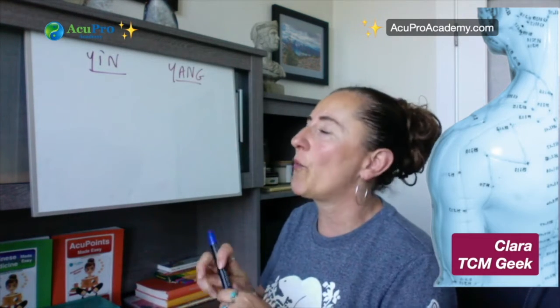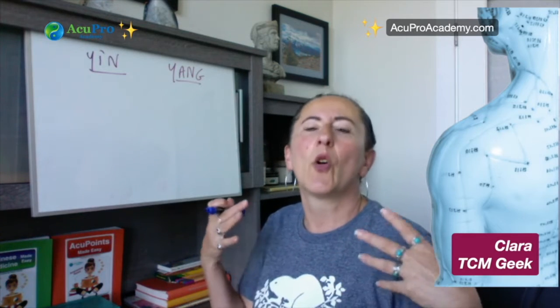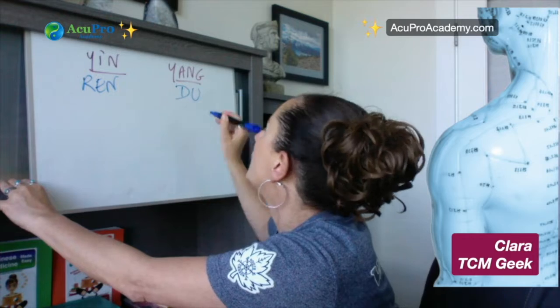If we look at the first 2, the ones that we knew, which are the Ren and the Du, they have their own points. They're the only ones that actually have their own points, while the other 6 have crossing points with the main 12 meridians. And that's how we tap into those. So the Ren vessel is the counterpart to the Du. The Ren is in the front, the Du is in the back.